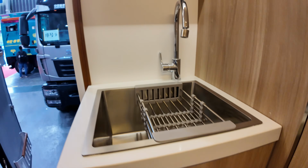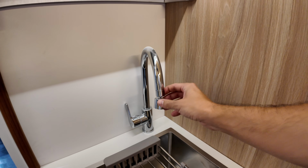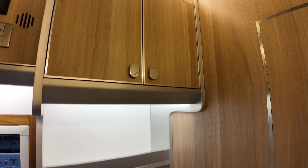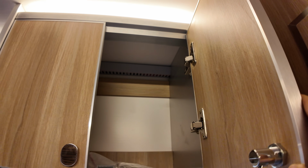The faucet is solid on its base, not the wobbly plastic of a cheap conversion. And the lockers above are on metal shelving so they carry tins and bottles rather than bending under them. And they are deep enough that a week of dry goods disappears in one go.